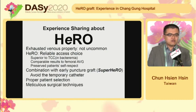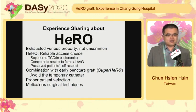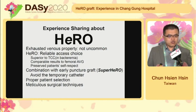So this is my conclusion about our clinical sharing about the HeRO graft. Patients with exhausted venous properties from the upper parts are not uncommon in modern medical practice. The HeRO graft would be a reliable vascular access choice in this kind of patient. It provides a superior low bacteremia rate compared with the catheter, and it also carries a very comparable result to the femoral graft. The next point, I think that it preserves the most important thing, the patient's self-respect.